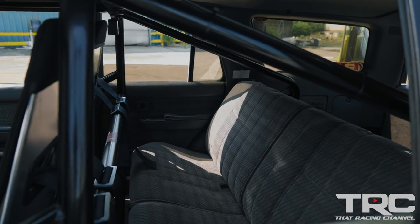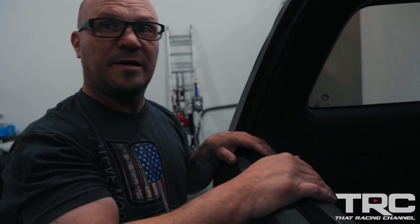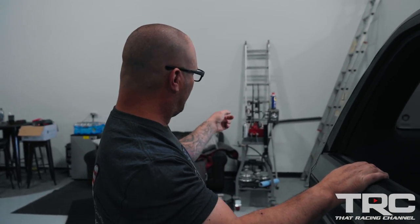That's an amazing setup. And then also you have the full cage in here. Full cage, 8.50 cage. I built all of that stuff. That's all mine. Really? Yeah. Mad props again, dude. Wow. Yeah, all the welding, everything, I've done it all myself.